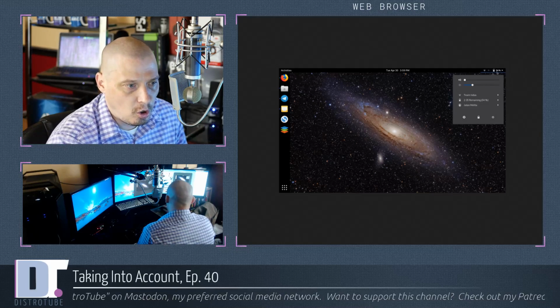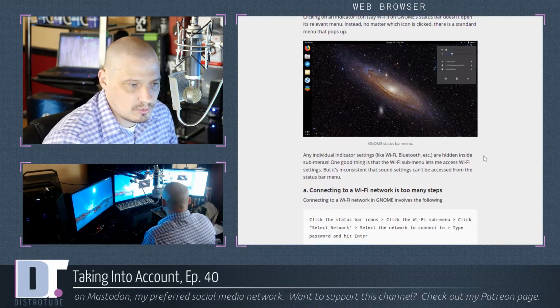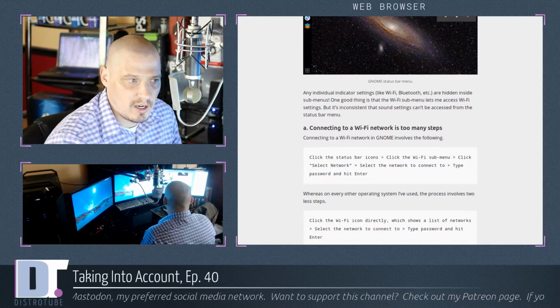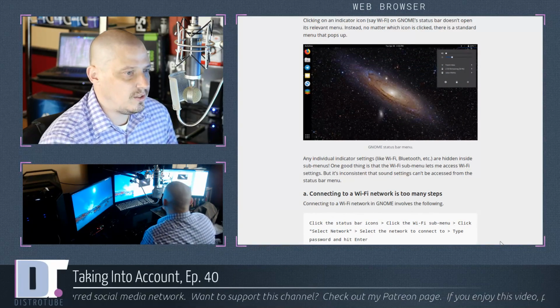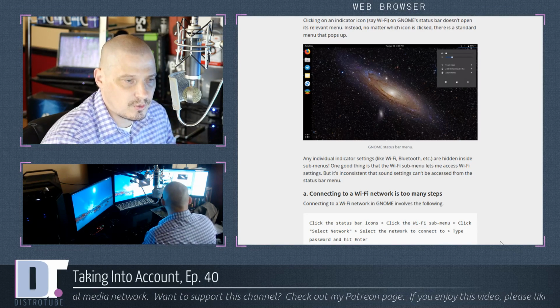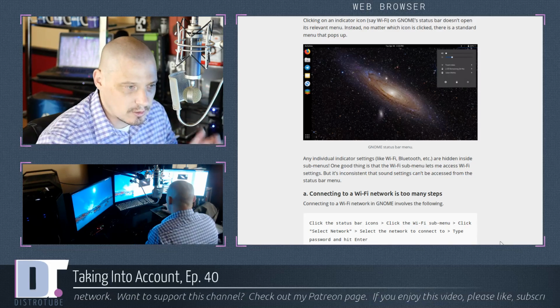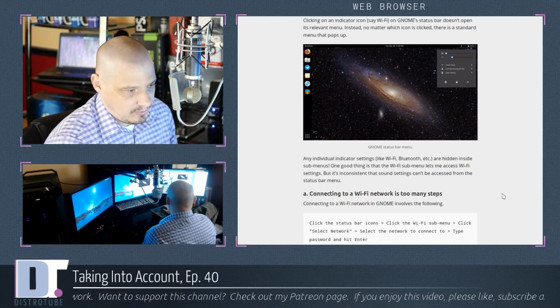But no, they're all in this one menu. And it's kind of strange. So I'm not exactly sure why the GNOME guys do that. It's strange to click on a network icon and not get the relevant menu that you would expect. Instead, you get just this standard generic menu with a bunch of stuff in it.